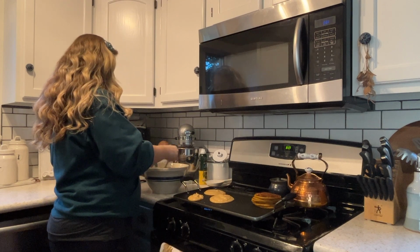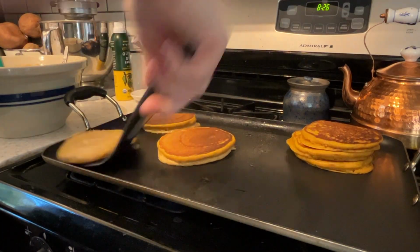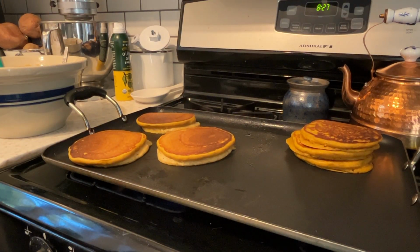Place the pancakes on your favorite skillet and cook up about 10 to 12 pancakes.